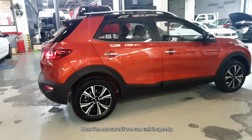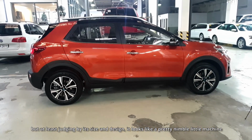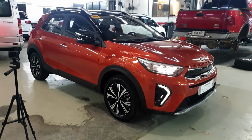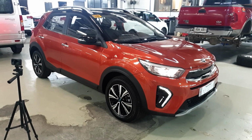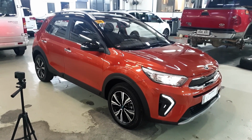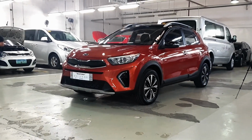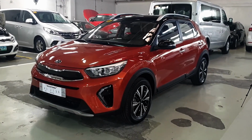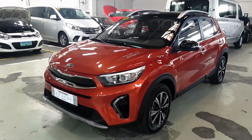Now, I'm not sure if I can call it speedy, but at least, judging by its size and design, it looks like a pretty nimble little machine. It looks low and sleek. It is also very small. It looks smaller in person than it does in photos. Like other subcompact crossovers, the Kia Stonic looks very stylish, especially in brighter colors like this. It looks like something that the younger crowd would drive.